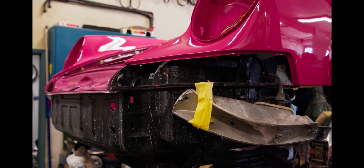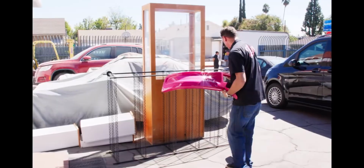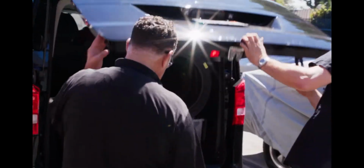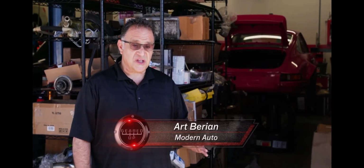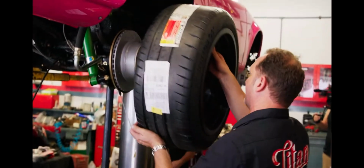We got the car back from paint from Fleiner, and we sent the car over to Art because we needed to do some other additional work, fitting in the wheels, double checking the sway bars. Ralph's bringing over a set of wheels, front and rear, and I'm hoping they're gonna fit. So we're gonna try it out and see if the stud length and the offset's okay. So I'm anxious to see what we're getting into.